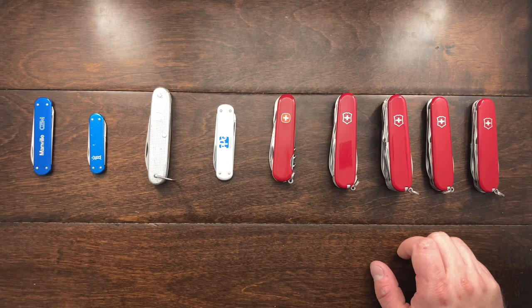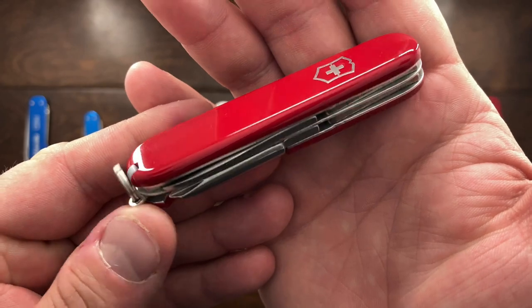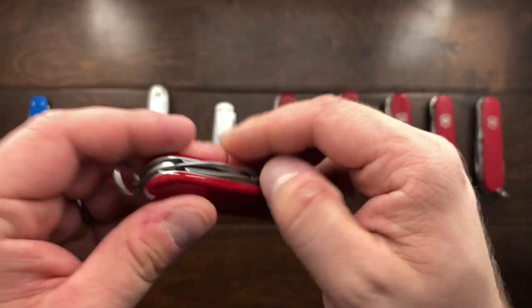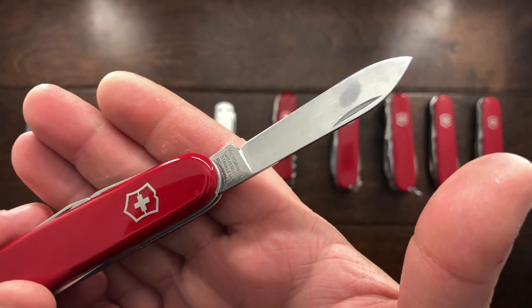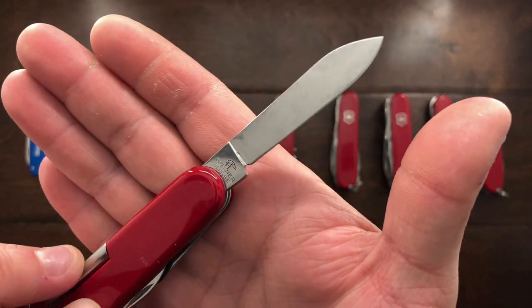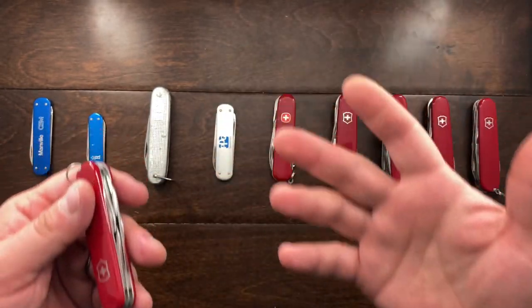Now, one is in my pocket, and that is this knife. I actually bought new scales for it, and I've been using it today, but it's another Tinker Small. And this one shows a little bit of wear, so I ended up just saying to myself, I'm going to use this one. The other one is just in my private collection.